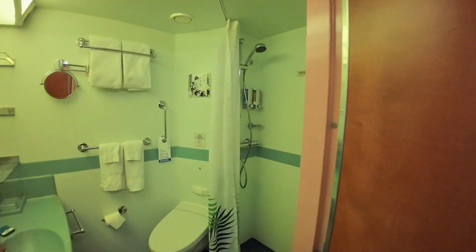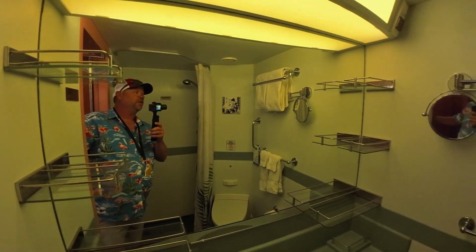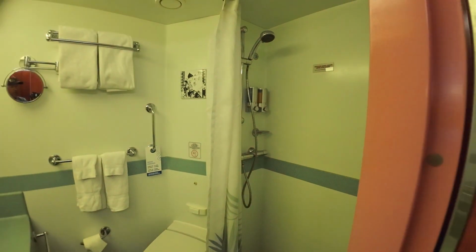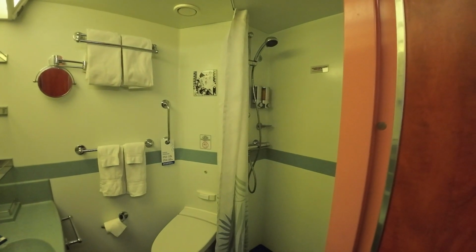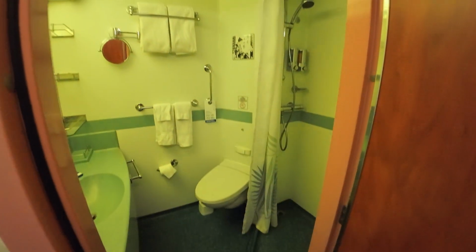Now we'll go look at the bathroom. Your typical Carnival green bathroom. Yes, it doesn't have a glass door. Has a shower curtain. And those shower curtains really like to get up close and personal with people. So, that is room 2281, Ocean View on the Carnival Glory.